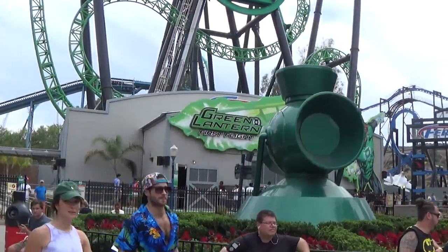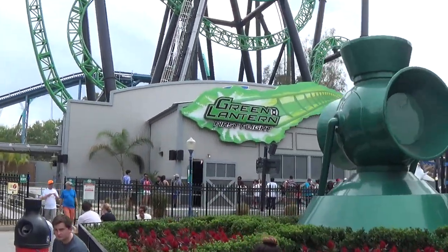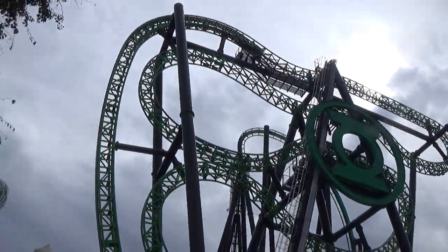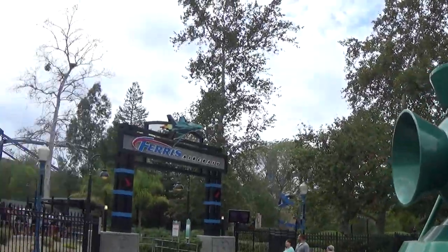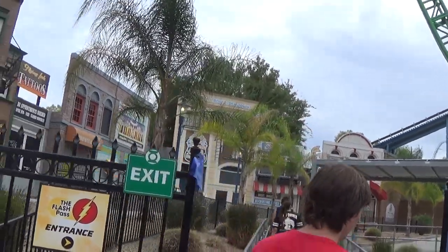Time for our next coaster then, it's Green Lantern First Flight. First one of these, Chris? Yep. I've only ever done the one, so I'm looking forward to doing this again. You did the Death Grip one, Terramitica? Yeah, Terramitica, I've been on that one. Nice. I'll tell you what Six Flags does offer, which people don't realise. I certainly didn't know.